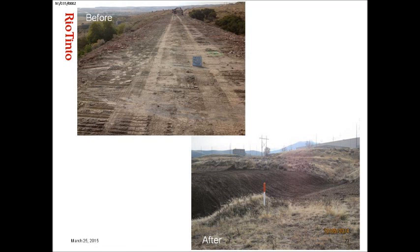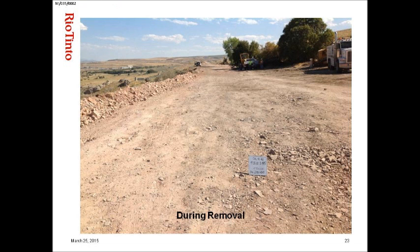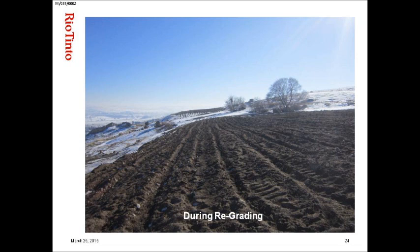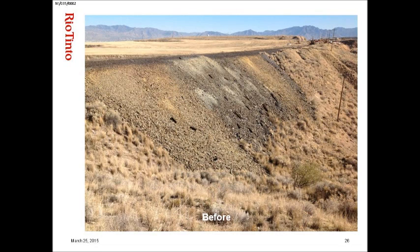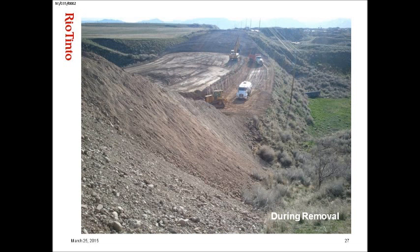This site, so this is during removal. This would be very typical of what you'd see according to regulatory requirements minus the seeding. This is during regrading. You see there's slopes and small features, and then afterwards you see reestablishment of vegetation. Before, this is a large field that was in the valley, and if you notice the scale and the reference points of these telephone poles, it'll give you a reference point for before, during removal. You can see the same telephone poles, and it gives you a scale of the amount of material that was moved as part of this project.